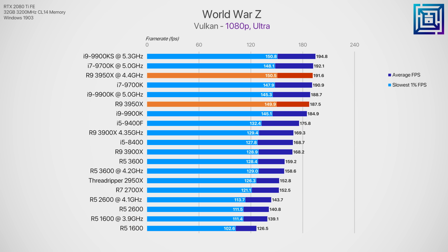World War Z running the Vulkan API showed again a surprisingly close performance to the i7 and i9 processors, and this is something that I definitely was not expecting.